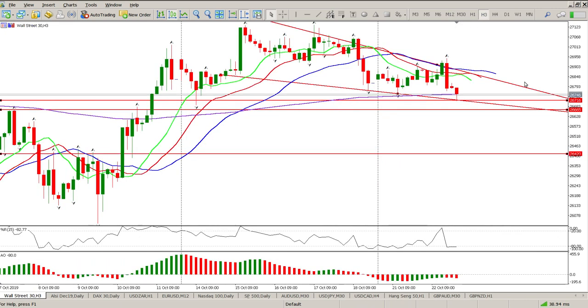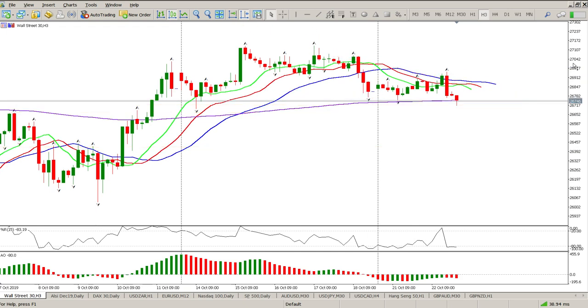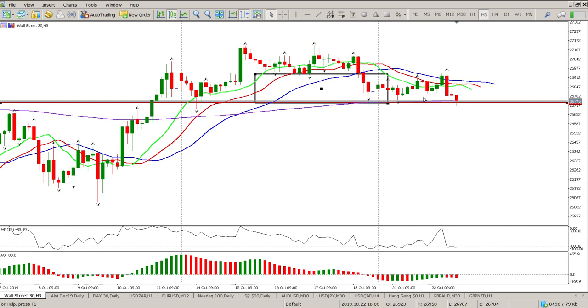there you can see our wedge forming. Okay, but I'm just going to tidy this up so we can just run through what's happened here. So we had this double top. Okay, and as I said yesterday, we hadn't tagged it yet, and that has tagged it now. Okay, so we have actually hit the measured move.